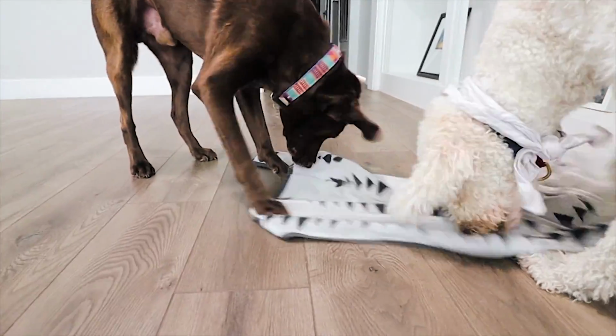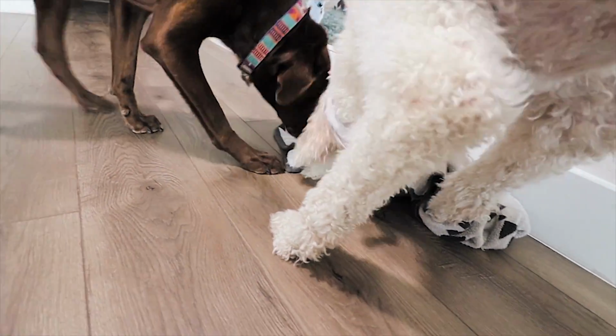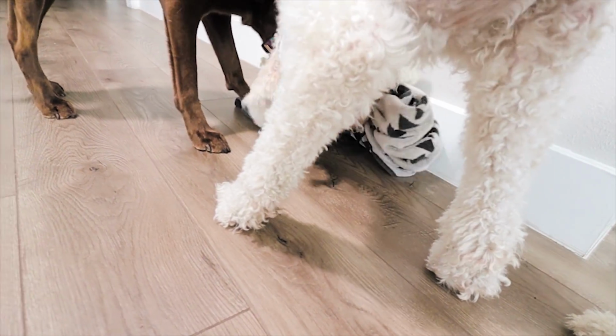It's also important to note that you don't have to use treats. You can use toys if they have a favorite ball or plush toy. It doesn't have to always be food.